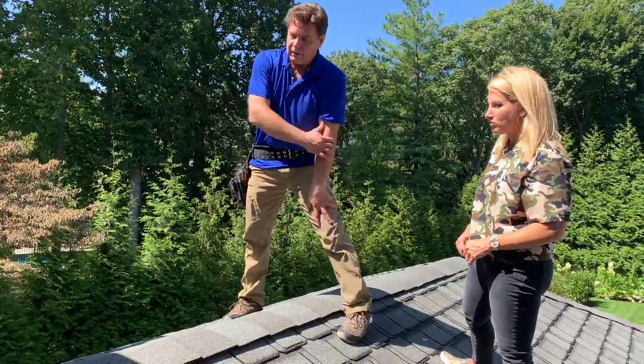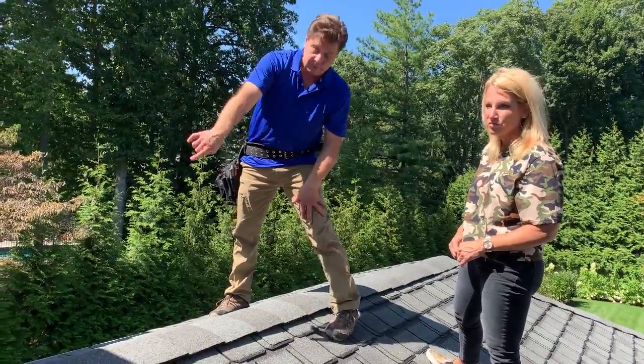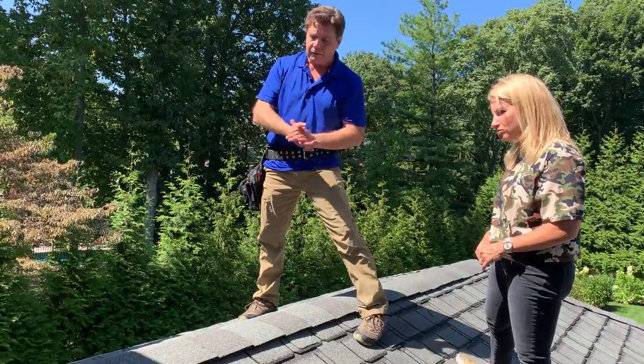You also have a roof vent here too. We're looking at the roof vent condition, and the flashing, which this also has flashing around it. See if there's any missing shingles, if there's any separation or any spot where water can enter the attic.